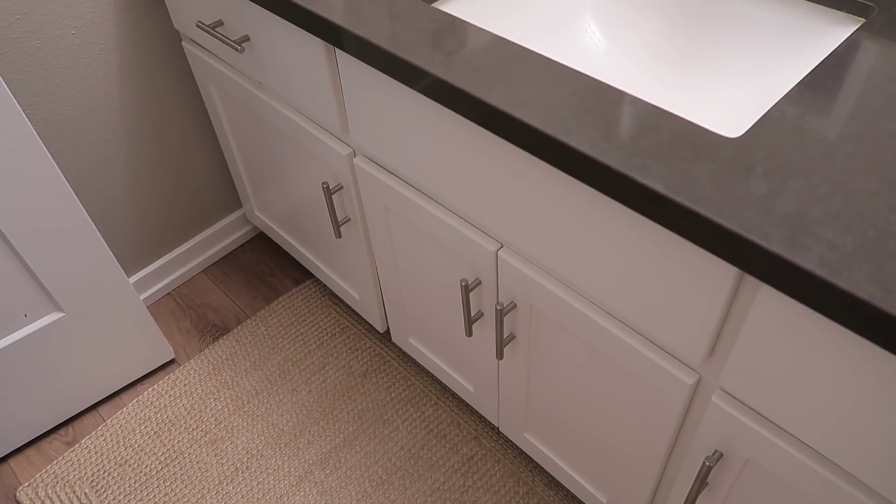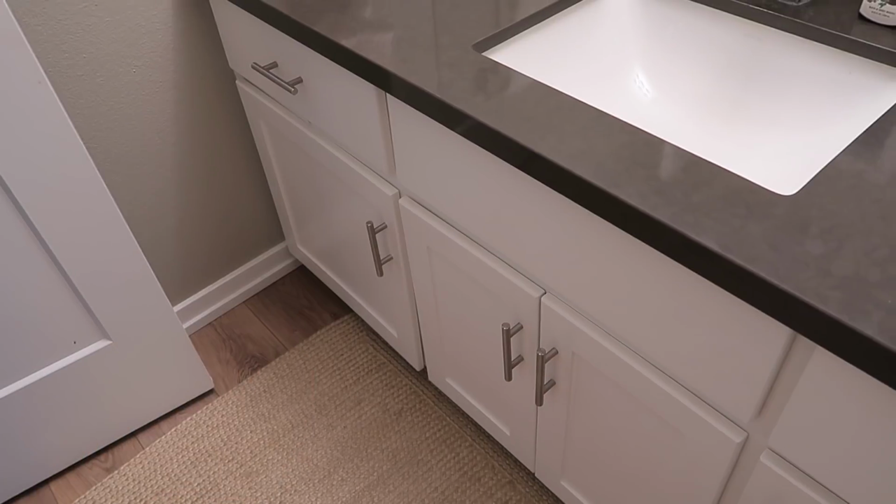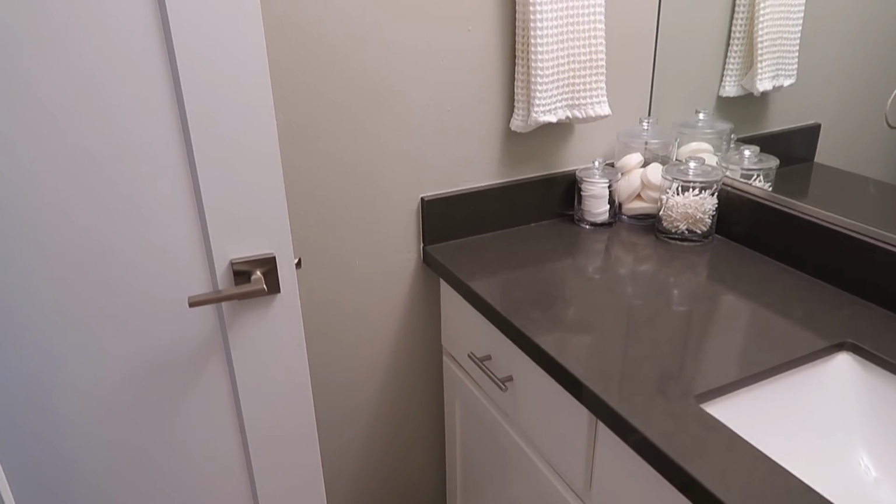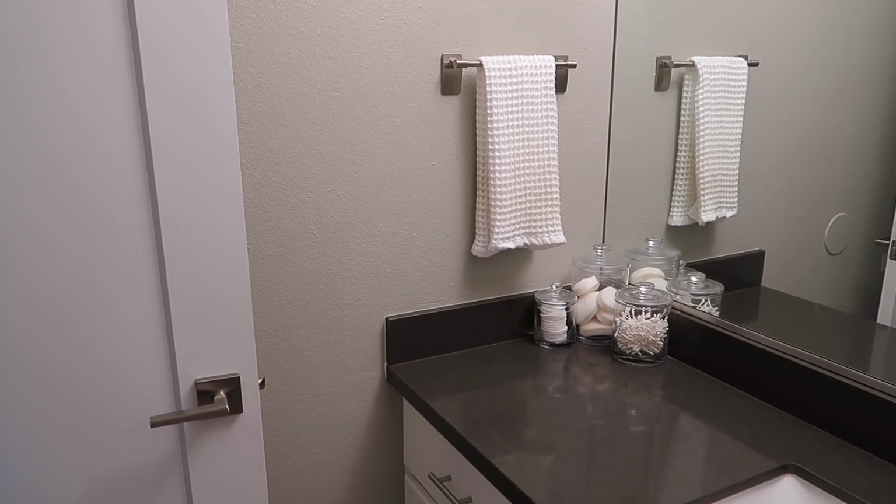So down here we just store extra bathroom stuff. Darius has his stuff on that side. I have my stuff on this side. And then over on this corner, we just have some cotton swabs.